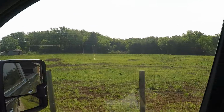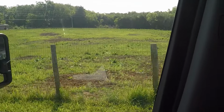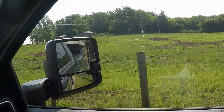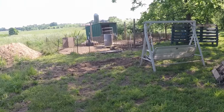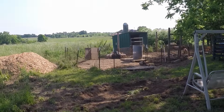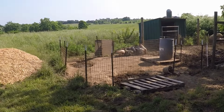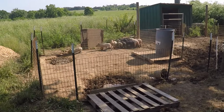This is just a short drive today. It's only about 5 miles away from where our farm is to pick up these piglets. It's always nice when you don't have to go real far and support another local farmer that's in your community. Here's where those pigs were born, farrowed, and grew up. Right here are the piglets, sitting here in the pen, ready to go.